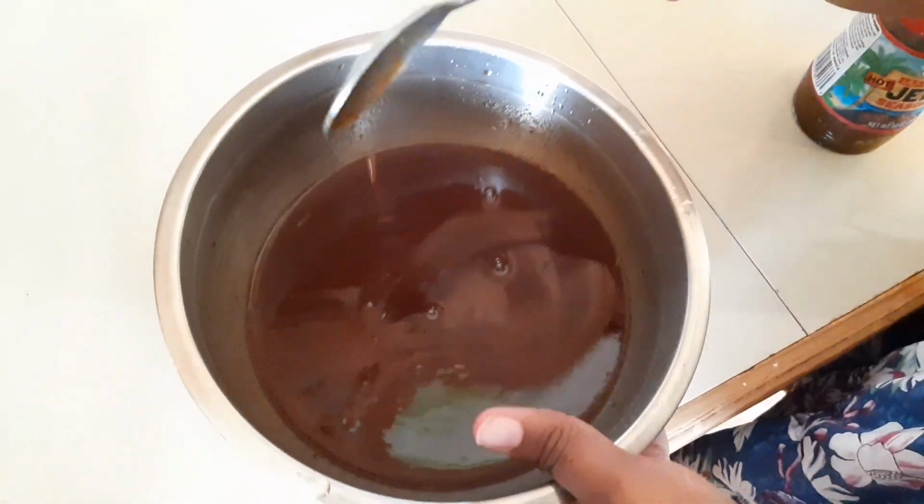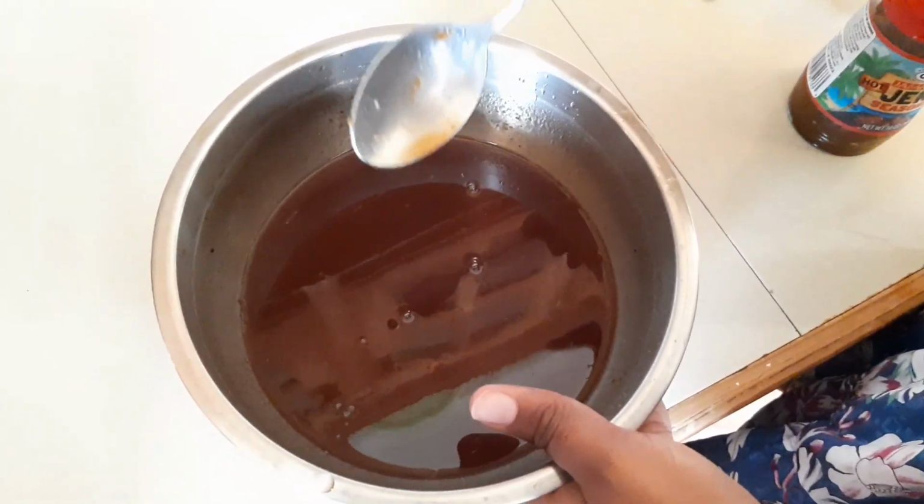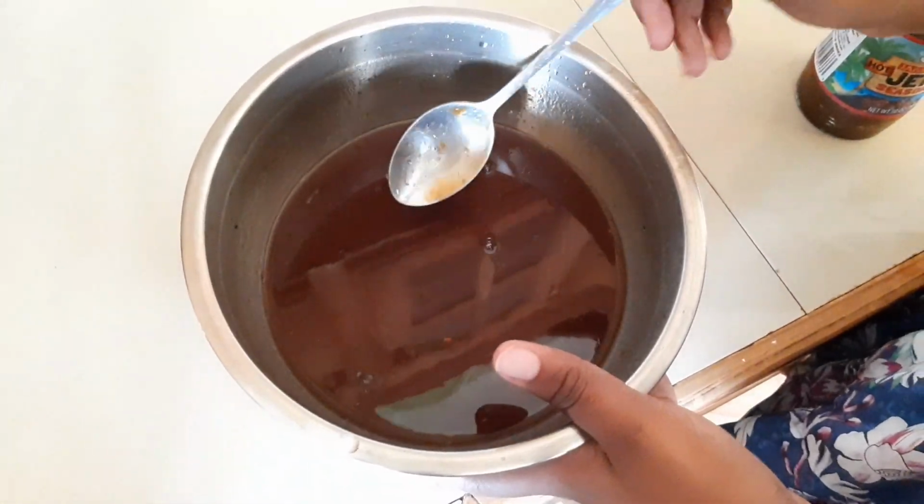All I did was play around with the ingredients, added more of this, more of that, where it fits, and I added some brown sugar to balance out all the acids in the ketchup and the pepper and the barbecue sauce and so forth, right?